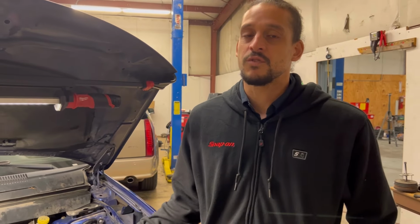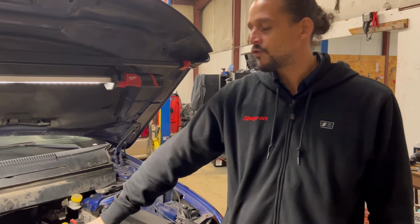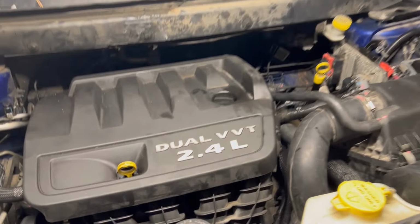Now, there are three different engines for this particular truck. There's the 3.5, which unfortunately died off pretty quick. They have their own set of issues. I'm not going to get into too much of that because, like I mentioned, they died off pretty quick. The 2.4 and the 3.6 Pentastar. Me personally, I like the 2.4 four-cylinder because it is a lot easier to maintain, cheap, all that good stuff. Now the 3.6, it has its problems on its own.